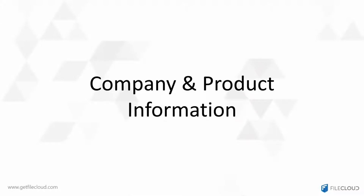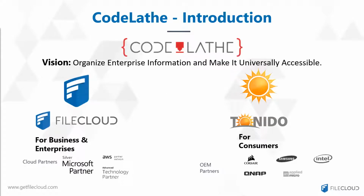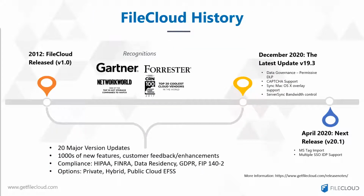As mentioned, with a little background, CodeLace is our company name. We originally started with more of an end user product, I believe around 2007 or 8, called Tonito. More again for end users, one-to-one, maybe like a Google Drive or something, but obviously on a much smaller level. And then around 2012, we came out with FileCloud, the first version. As with Tonito, we had a lot of people requesting this, but for their company. And so at that point, we decided to move over and focus more on an enterprise level, and that's where FileCloud came out.